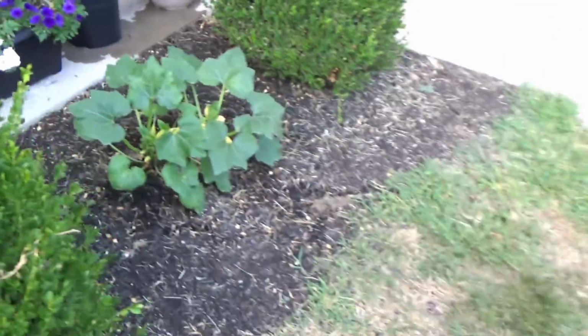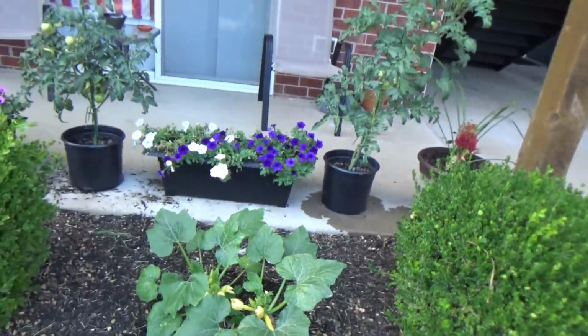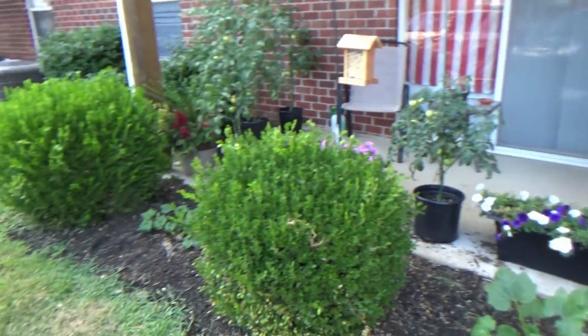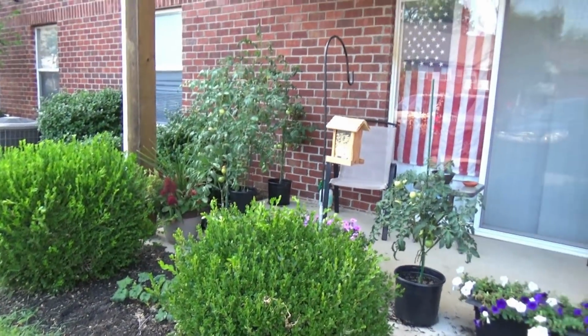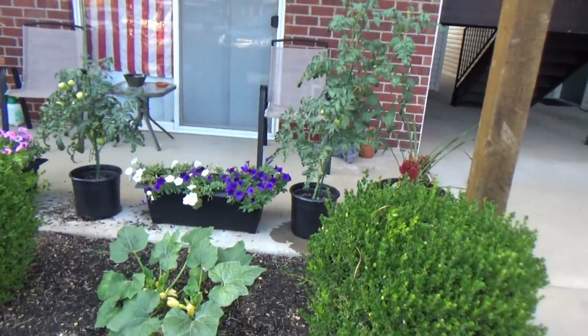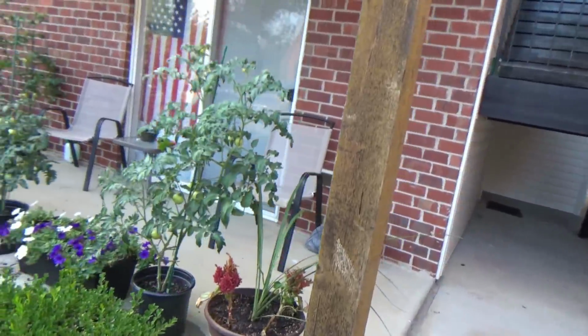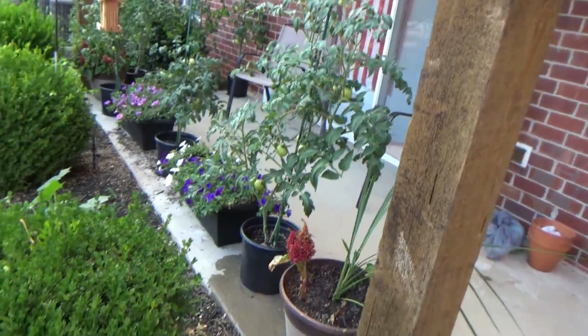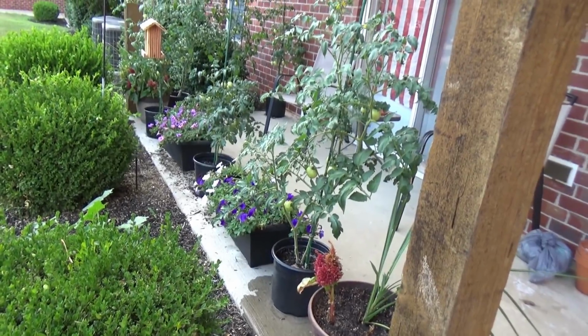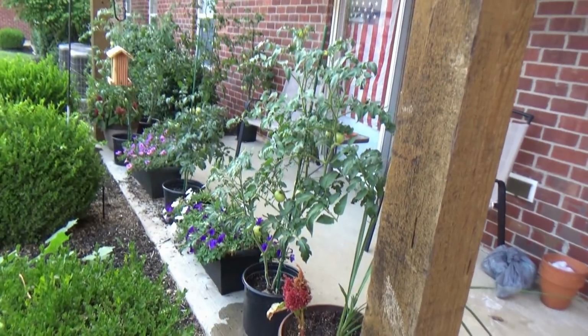And that's all for today. I enjoy my gardening and my plants and my birds. I had to refill the feeder today, and so there's nothing better than a fresh tomato or squash. Next year, I think I might try growing a little bit more, but right now, this is it.